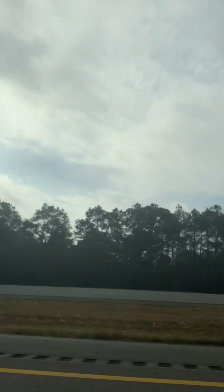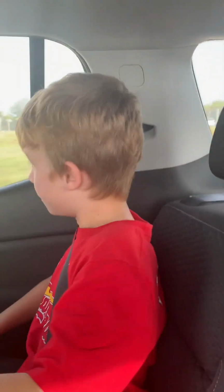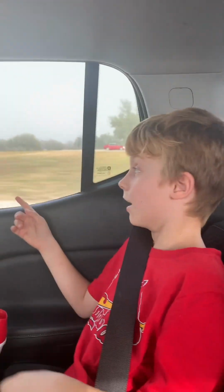We are driving to the Mississippi Aquarium, and this is what we're looking out of our windows. We're about 20-30 minutes away. Hey guys, we're about to get there, and this is what we're seeing out of our window right now.